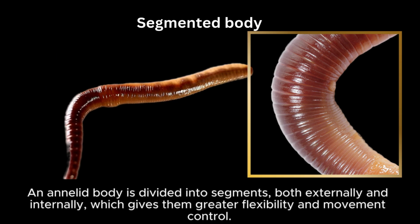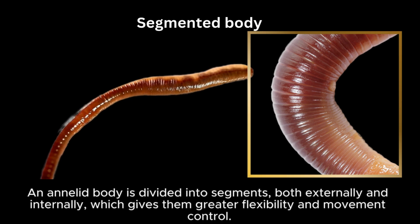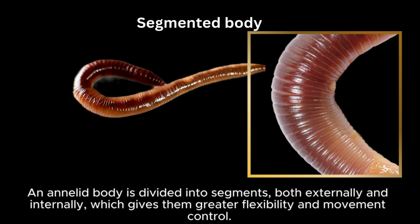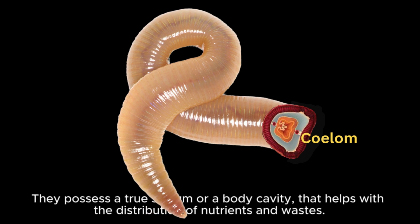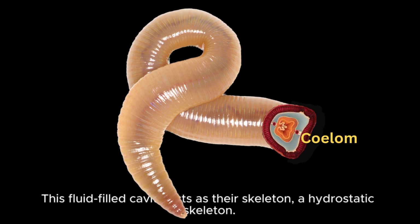An annelid body is divided into segments both externally and internally, which gives them greater flexibility and movement control. Annelids exhibit bilateral symmetry, meaning their body has a distinct right and left side. They possess a coelom, or a body cavity, that helps with the distribution of nutrients and wastes. This fluid-filled cavity acts as their skeleton, a hydrostatic skeleton.